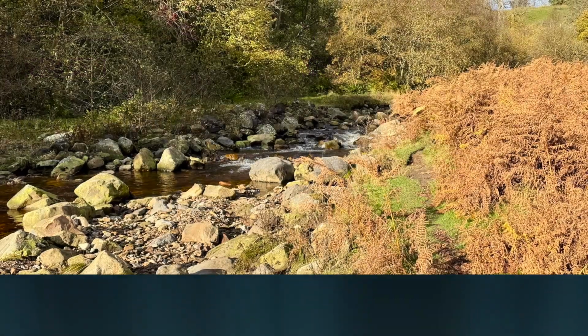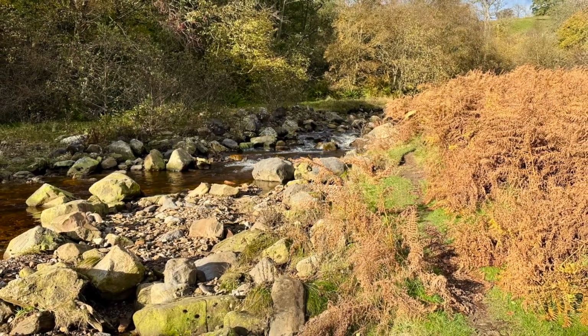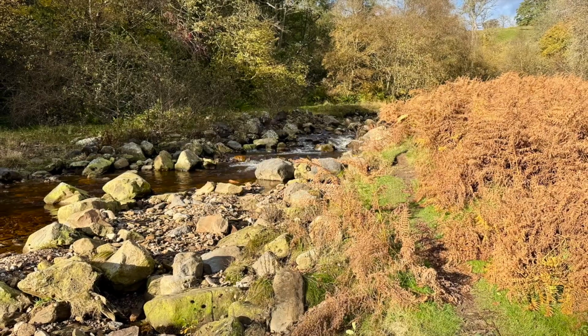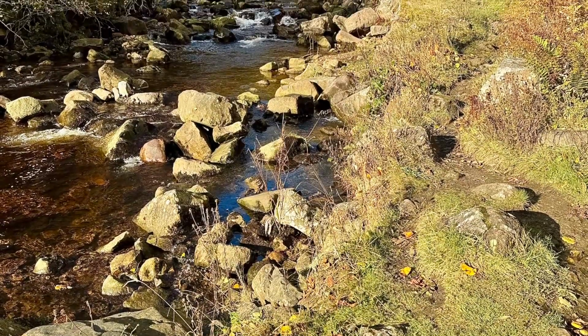This is Gunnerside Beck, just under half a mile north of Gunnerside. At roughly this point, a path branches off to the right, climbing the valley side. This path, however, is sometimes overgrown, so it's often better to stick to the second path that stays close to the beck. I continue along the narrow path beside Gunnerside Beck.